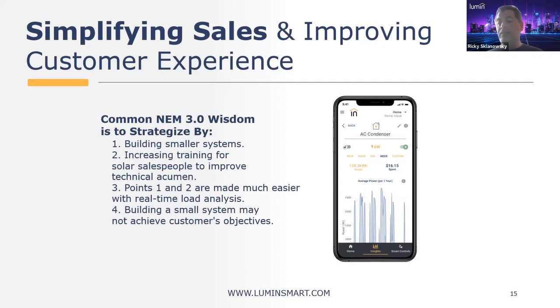real-time load analysis. So Lumin will perform 15,000 readings per second of your loads in 1-second interval data. So what that means is that a solar salesperson doesn't have to be super precise about right-sizing a solar plus storage system, because Lumin will automatically monitor, control, and effectively inject intelligence into the system.